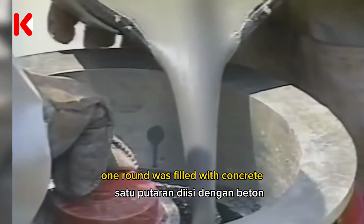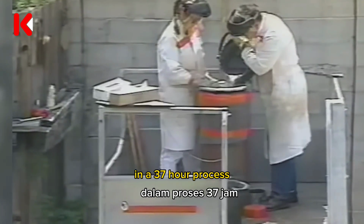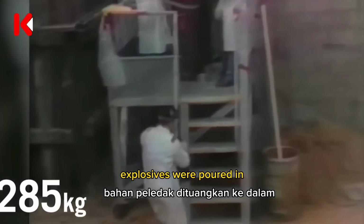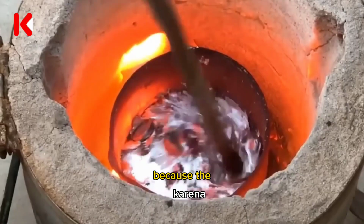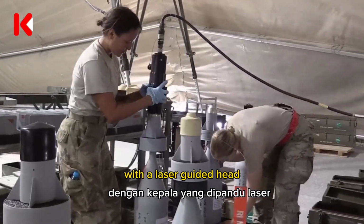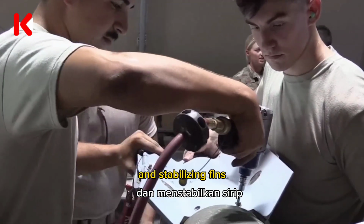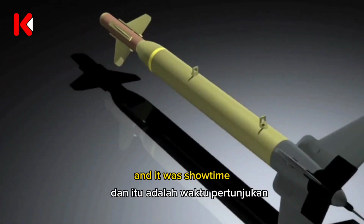One round was filled with concrete for a sled test, and the second round was filled with explosives in a 37-hour process. 630 pounds of molten explosives were poured using buckets and packed by wooden rods, because the kettles were not big enough to melt all the explosives at once. The assembled penetrator was outfitted with a laser-guided head attached to the front of the body and stabilizing fins attached to the rear. The first GBU-28 was ready, and it was shipped.